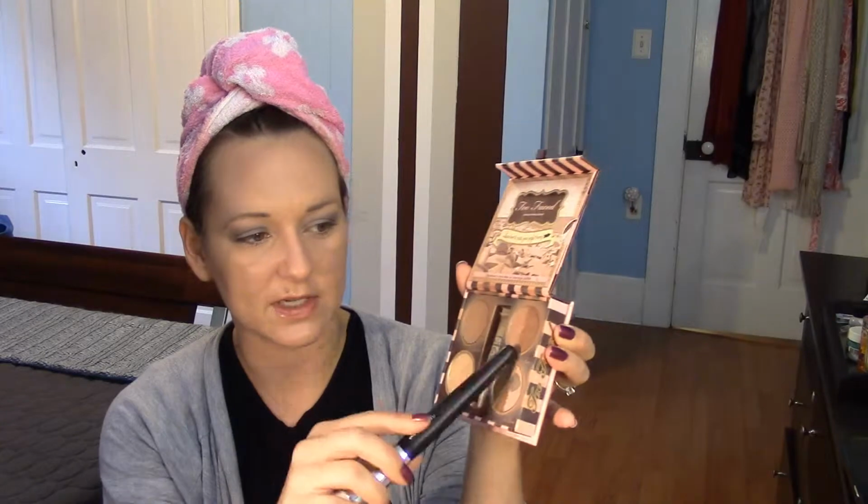I'm not going for anything too crazy today. Too Faced. It's getting old. But I use it every summer because I can only wear the top two shades in the summer, so I use it every summer since I've had it, and it is just lasting, and I really like it, so I don't want to let it go bad.